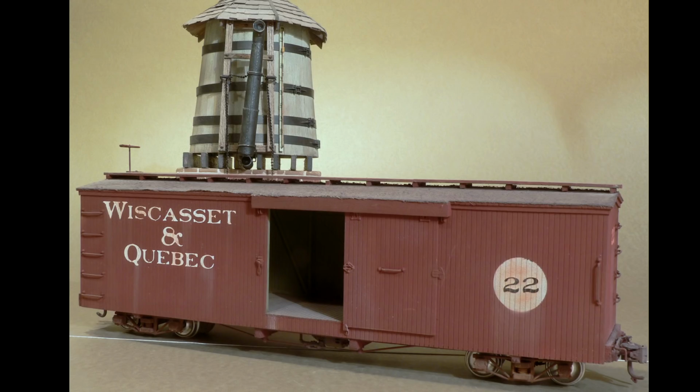So for the next 2 weeks, we're showing you guys that footage. These are some of, not very many of, the 100 scratch-built freight cars, the almost 100, the 98 that Al built before he passed away. Check it out. Wow, what a neat box car.